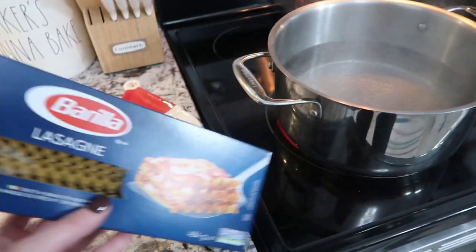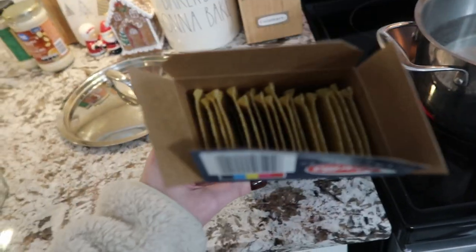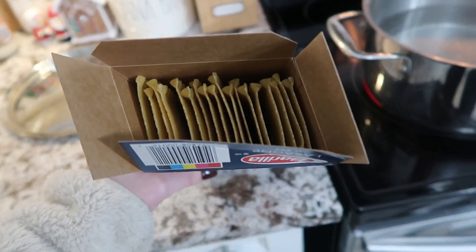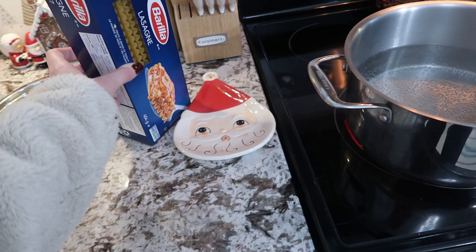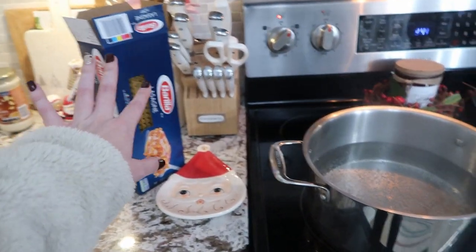Okay, so now we're gonna make supper. We're gonna make those chicken Alfredo roll-ups. The recipe only calls for half a box, 9 noodles, and that will be plenty enough for us. So I'm just gonna boil 9 noodles until they're al dente.